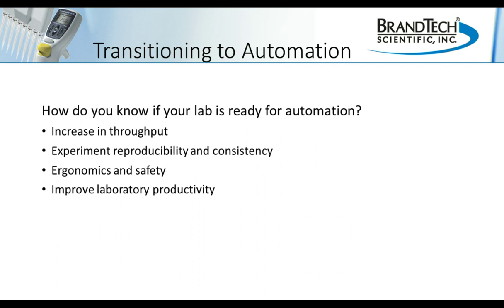Another reason to switch to automation is for ergonomic and safety reasons. Monotonous and repetitive pipetting tasks can be taxing on a worker. There are many different ergonomic pipette options, but there is always still a risk of repetitive motion. Switching to automation puts the burden of repetition on the instrument and not the person. Safety concerns can also be aided with the use of a robot if the liquids you are working with can be hazardous to your personnel. Utilizing automation, you are able to limit the exposure of hazardous substances to your laboratory staff.